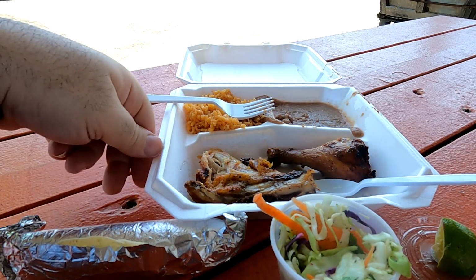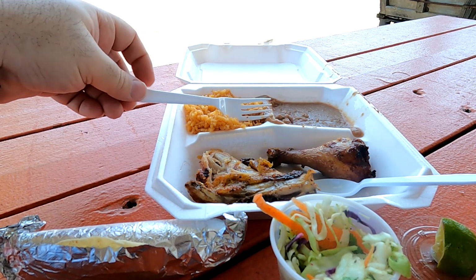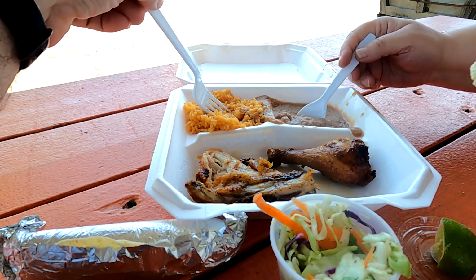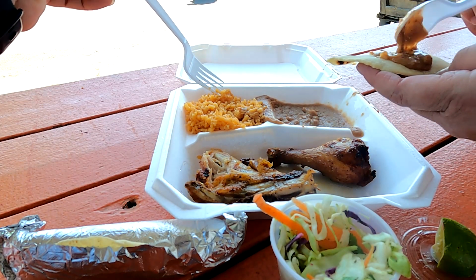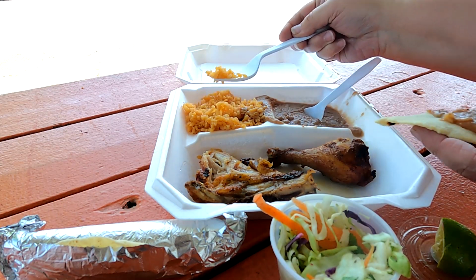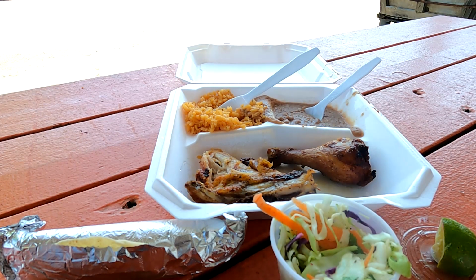Yep, that works really well. Yeah, it's quite good. Want to try some? Right there. Yeah, get a little bean. Some rice. See, now the reason we're splitting this is because there are some other food places.